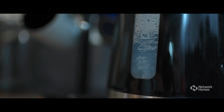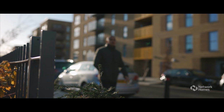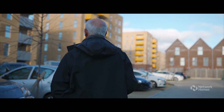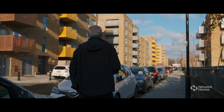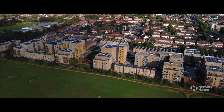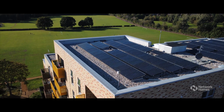I've lived in Rectory Park since October 1977, so 45 years. So my history with Rectory Park is quite a long time. When we were talking to the planners, we were very concerned not to produce a homogeneous, huge development. Therefore, we thought carefully about using different brick colours, designs, different balcony colours, different heights of buildings. Buildings along the park edge, for example, have flat roofs so that flats behind them have more views of the park than would be the case.